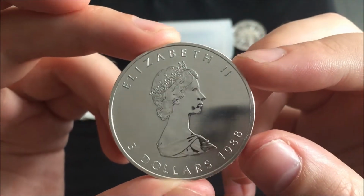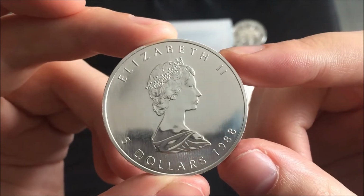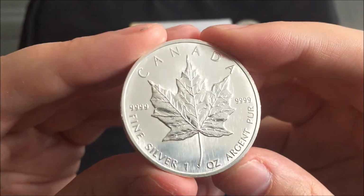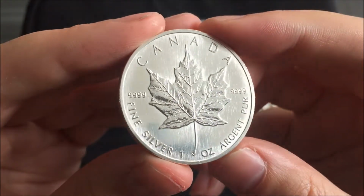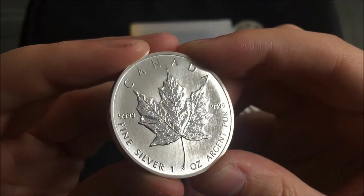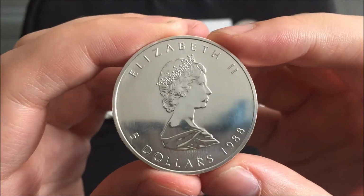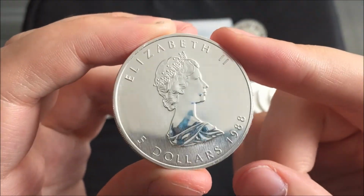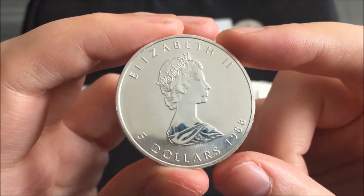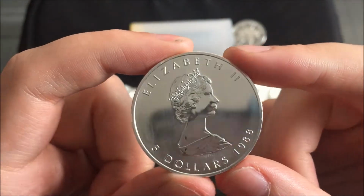I got this on eBay. Again, I've confirmed that it's real, and I got it for like £17 or something, which is a shocker, really. I can't believe it. If you're going to collect the silver maples, you're going to have the very first one, in my opinion. And 1988, it was, I think there was about 1 million of these minted. So it's one of the rare ones by a long, long way. And I got it for a very good price, so very, very happy with that.